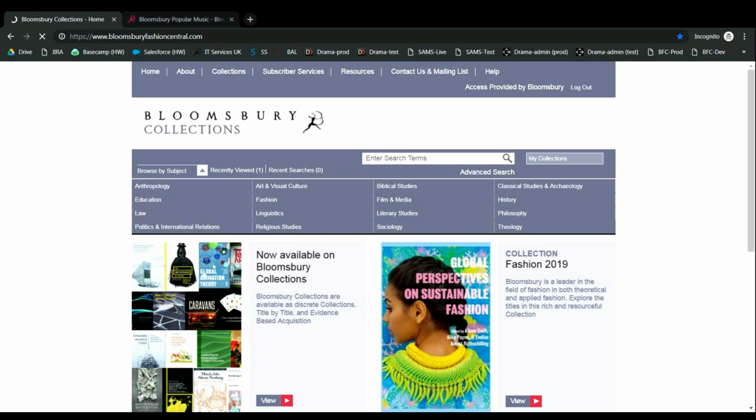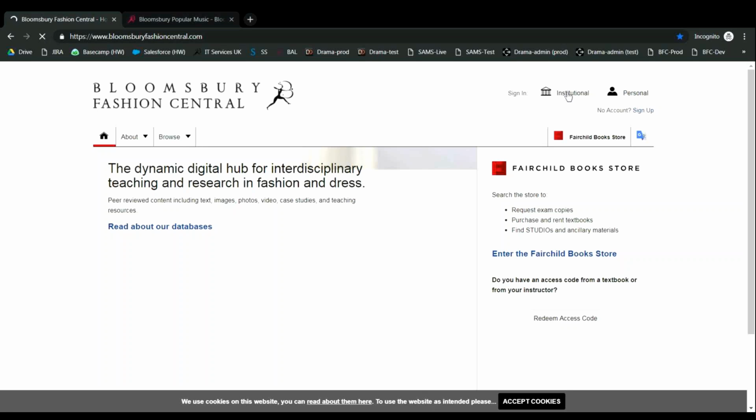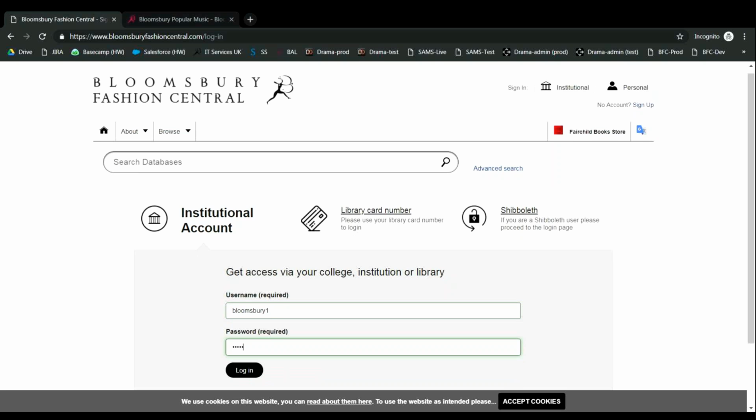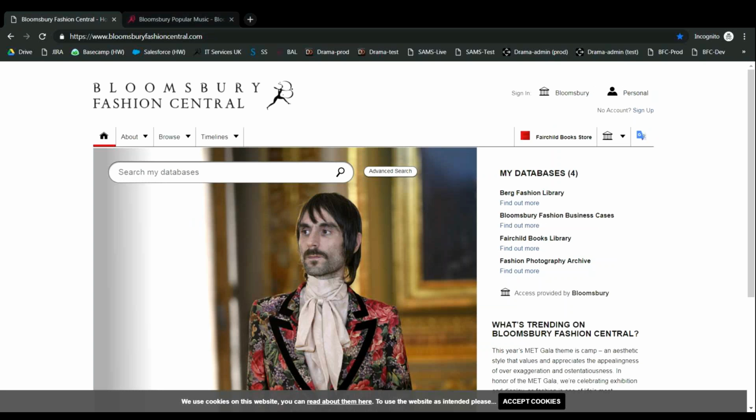Another big digital resource that we've had for a few years now is Bloomsbury Fashion Central, which was originally called Berg Fashion Library. It was the digital home of the Berg list of fashion titles, and a few years ago it was relaunched as Bloomsbury Fashion Central when it brought together Berg Fashion Library with Fairchild Books Library and Fashion Photography Archive. Now, last year we added another collection within Fashion Central, which is the Bloomsbury Fashion Business Cases. So similar in a way to Drop Online, Fashion Central brings together four different collections or content modules, or databases as we call them here, actually.